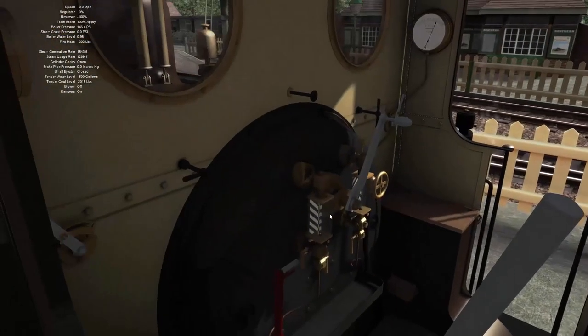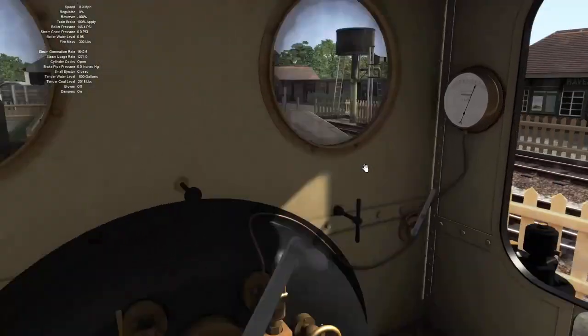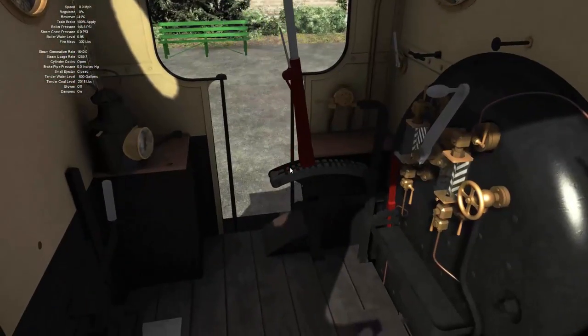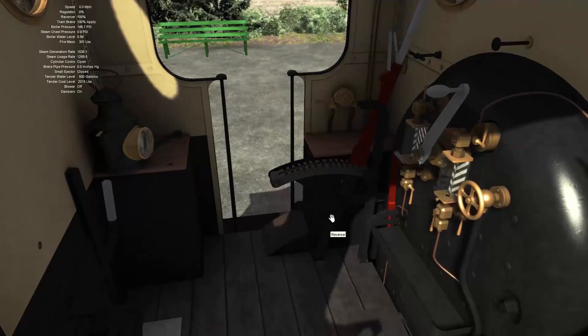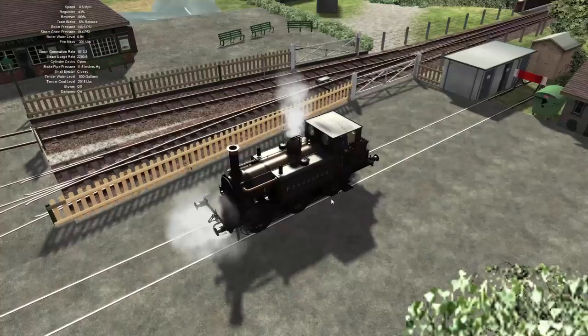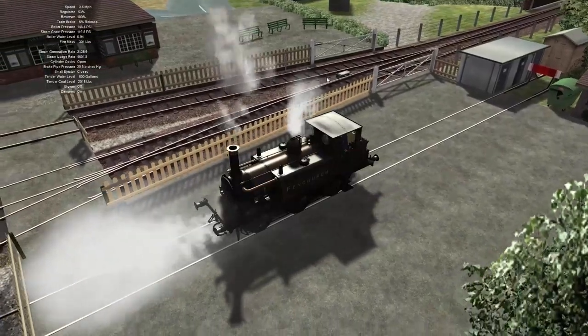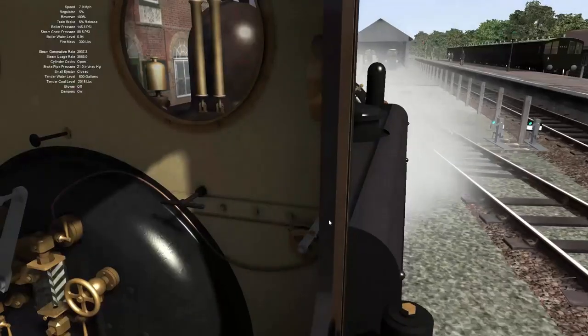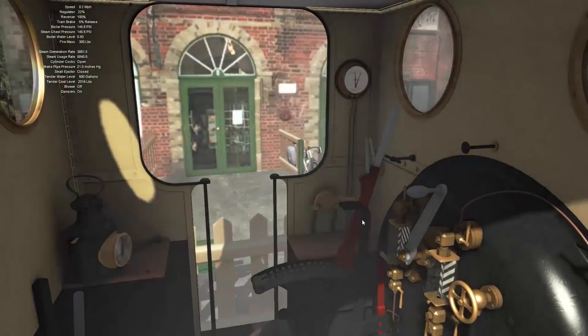Right, so what we'll do is we'll get back into Fenchurch. Bring ourselves over to the other side of the cab and turn the condenser off. Now we'll bung it into forwards. Do a pointlessly long whistle. Open the taps. And now you can hear the lovely, famous Terrier chirp a lot more.